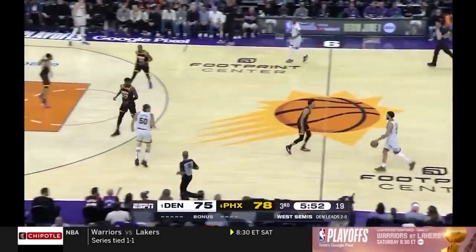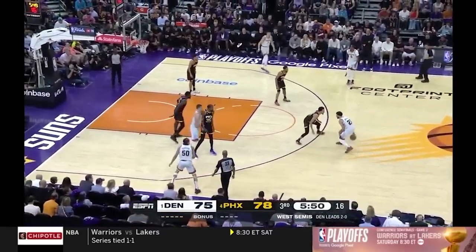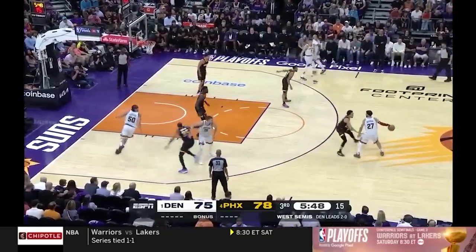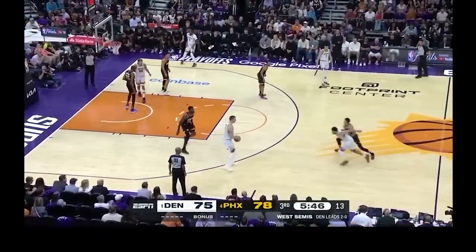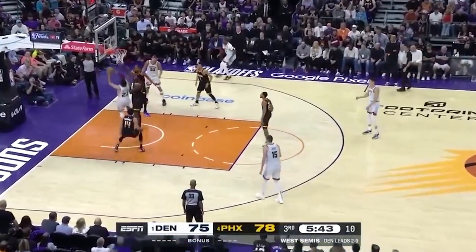The Jokic-Murray two-man game is really what the Nuggets look to create more often than not. Here you see Jokic setting a flare screen just randomly, part of what I love about his game, setting random screens, then opening up, Murray hitting him and getting downhill. Ayton's kind of caught in between, worrying about the 2, ends up giving up a layup.